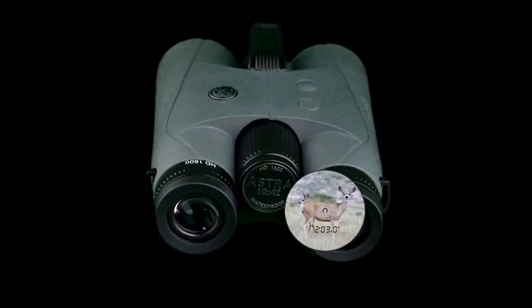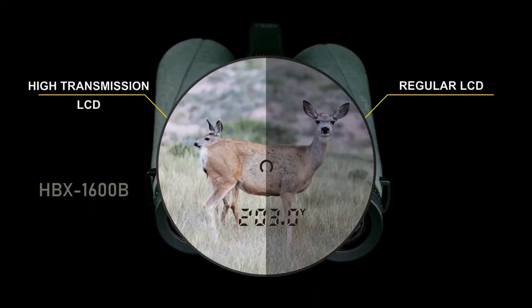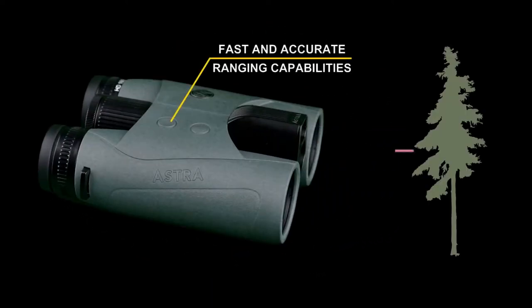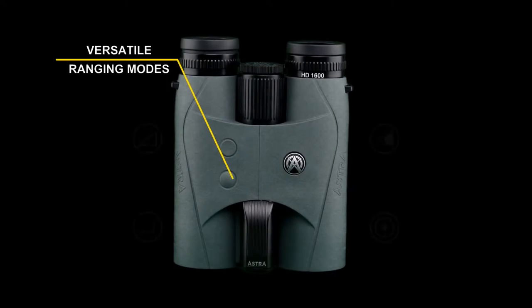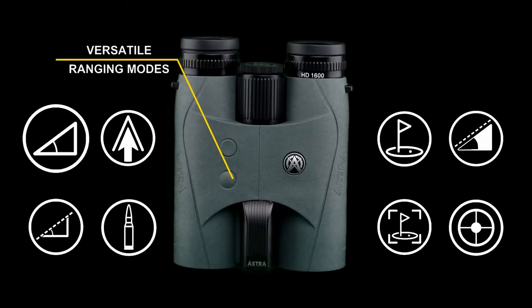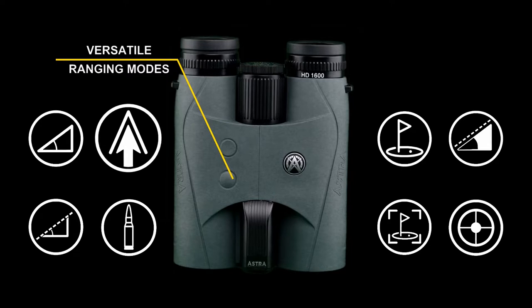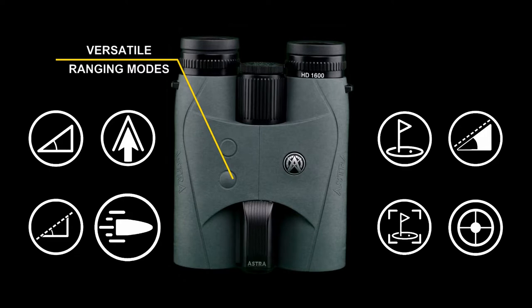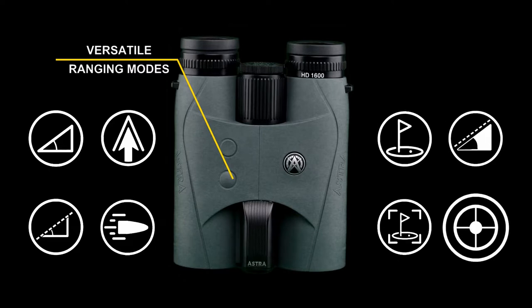High-transmission LCD display provides 40% more light transmission performance than the standard LCD options. Fast and accurate ranging capabilities can accurately range objects over 1,700 yards in as fast as 0.15 seconds. Versatile ranging modes provide many options for ranging distances, including horizontal angle corrected mode, archery mode, angle with line of sight, gun mode with built-in ballistic capability, golf mode with slope and pinlock, and scan mode.